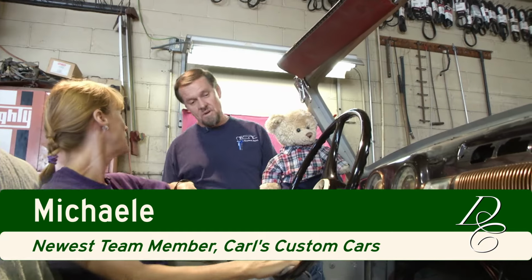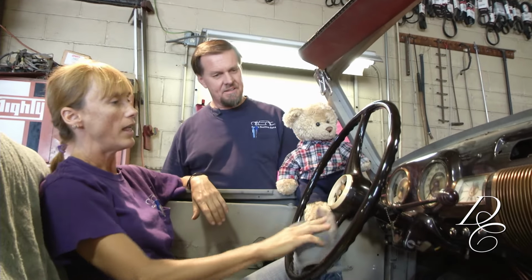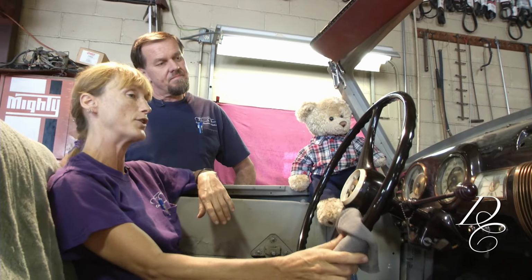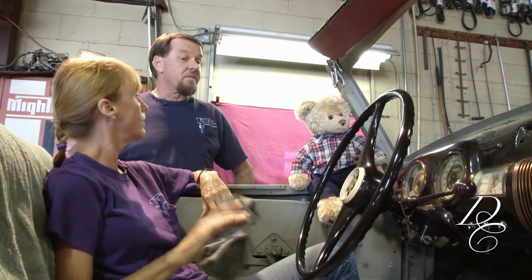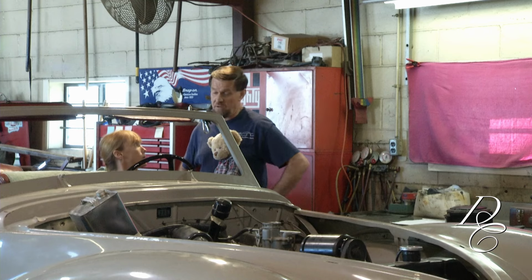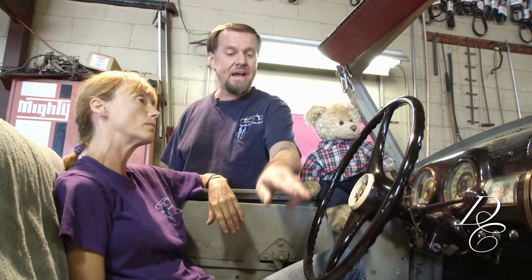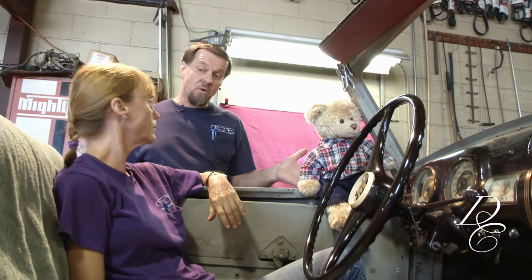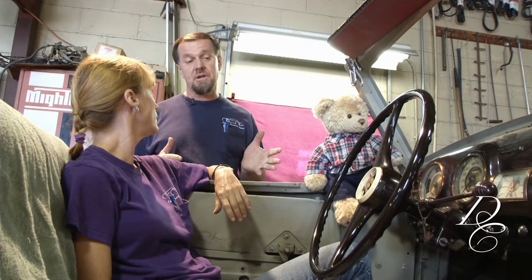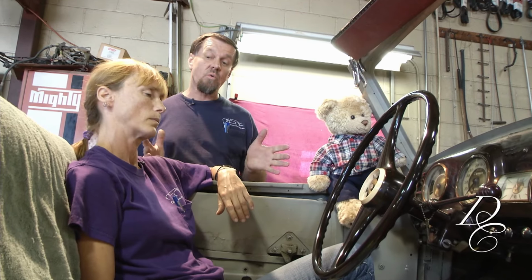Right. Let me introduce you to the newest crew member, Michaela. When she's not doing heart surgery, she's here helping us work on cars. What do you got going on? Well, I'm looking at taking off this steering wheel. I hear we have some great information about it. What did you hear? The owner passed along something very interesting about the Zephyr steering wheel. This steering wheel is prone to cracking in this area. It's a 2-spoke steering wheel, and you can't get too rough with it, so we got to get a steering wheel puller and get that thing off and get it put away.